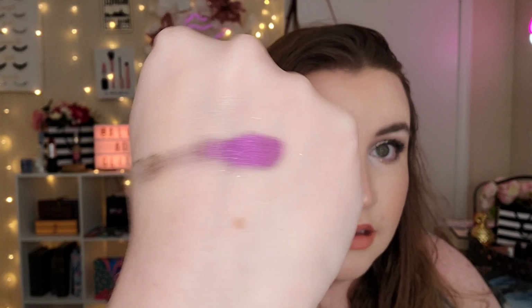I don't remember exactly how much I paid for this, but I know I got it on sale because Juvia's Place usually has a lot of good sales. But you get a multi-chrome in here. That's similar to a Natasha Denona multi-chrome from what I can tell, at least the shift. I know Natasha Denona has a scarab shade that's a pink to green. Tell me that doesn't look like that. The pressed glitters in here are so good. I usually don't like pressed glitters, unless they're from an indie brand specifically doing pressed glitters, but this one is really nice.